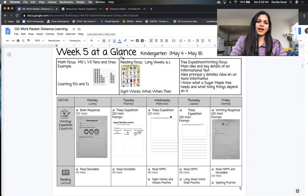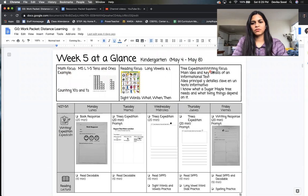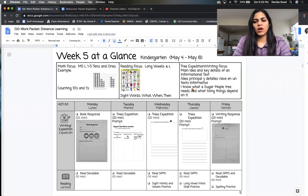This is week 5 at a glance, May 4th through 8th. The math focus this week is tens and ones. The reading focus is long vowels, A and I. And our expedition writing focus is our trees unit, where we will learn about the main idea and key details of an informational text. Students know what a sugar maple tree needs and what living things depend on it.